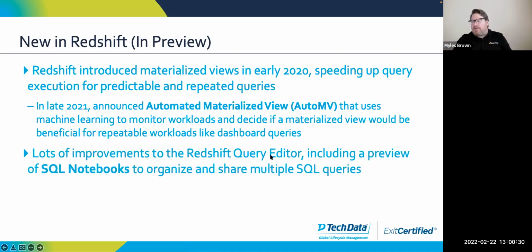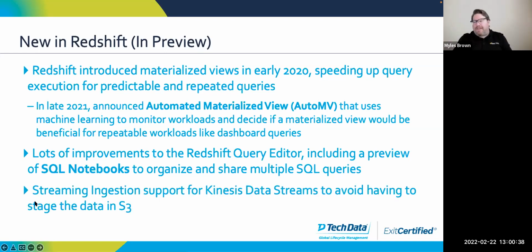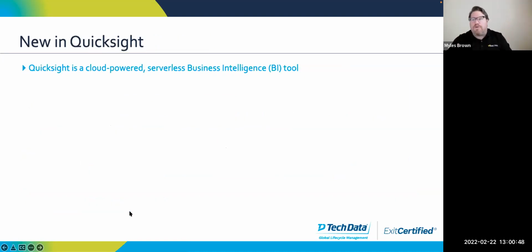Lots of improvements to the Redshift query editor, including a query SQL notebook kind of preview. More notebooks. Streaming ingestion support for Kinesis data streams, so instead of having to have Kinesis write to S3 and then load it, they do it all at once. So that's all in preview.